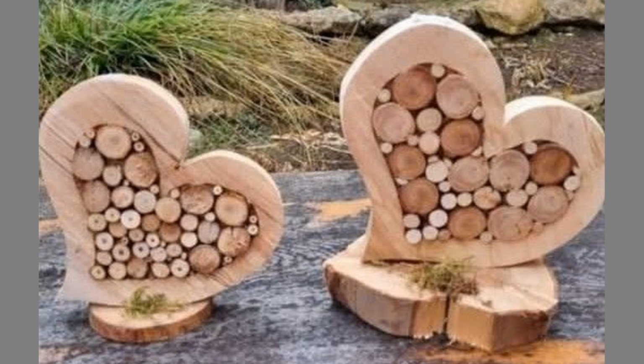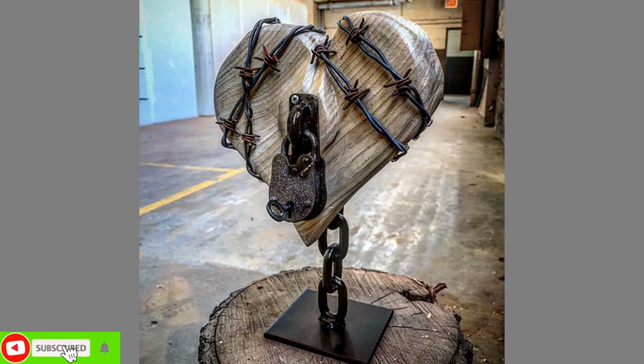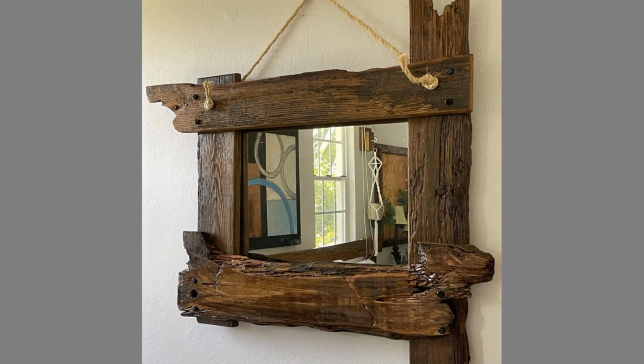As we wrap up this creative session, we hope you've found plenty of ideas to spark your imagination and motivate you to pick up those tools and start crafting. Rustic wood projects are more than just decor. They are about preserving the beauty of nature, honoring traditional craftsmanship, and creating pieces that last for years to come.